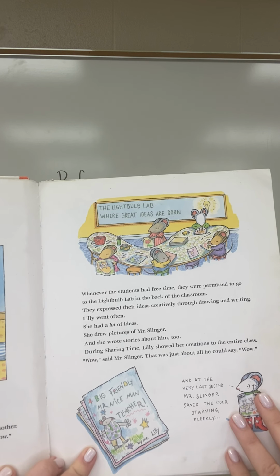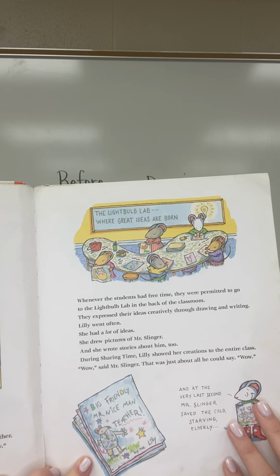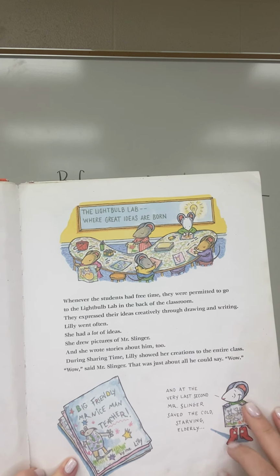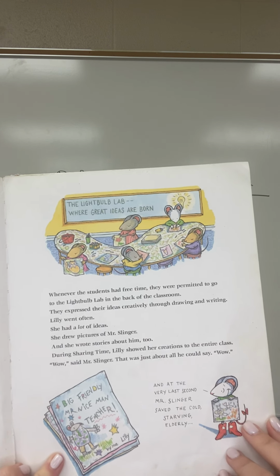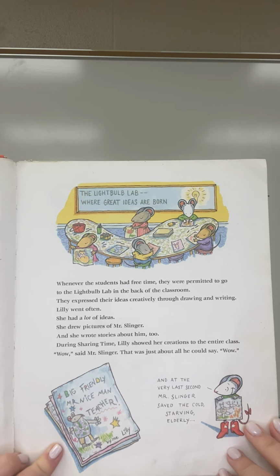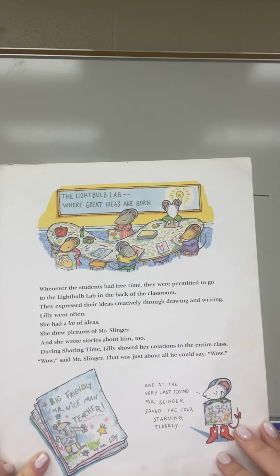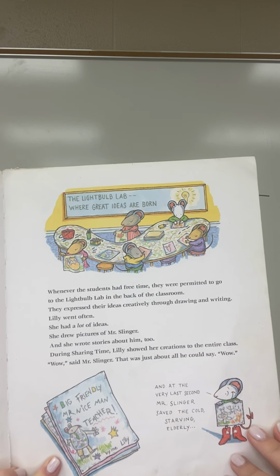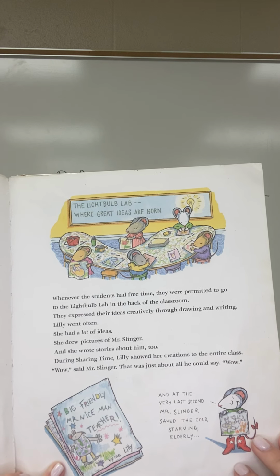Whenever the students had free time, they were permitted to go to the light bulb lab in the back of the classroom. They expressed their ideas creatively through drawing and writing. Lily went often. She had a lot of ideas. She drew pictures of Mr. Slinger, and she wrote stories about him too. During sharing time, Lily showed her creations to the entire class.